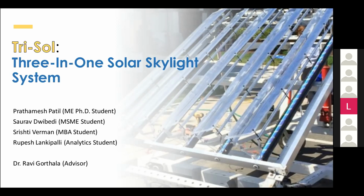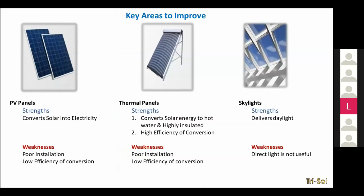And without further ado, I present to you an innovative 3-in-1 solar skylighting system named Trisol. Because there are many solutions in the solar integration market, the most widely used on the market include photovoltaic panels to generate electricity, thermal panels to generate hot water, and skylights, which provide passive interior daylighting. However, each technology has an inherent weakness.